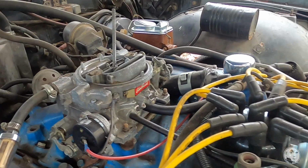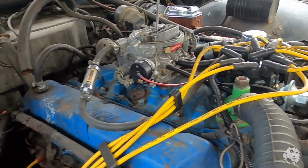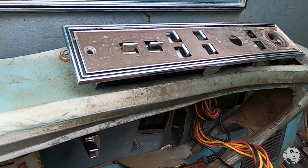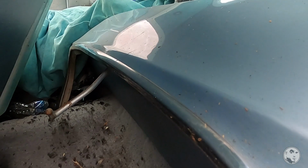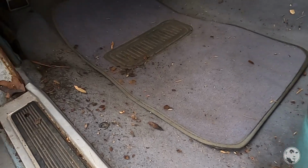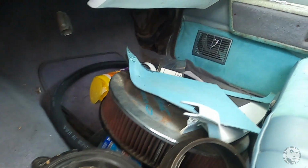Blown head gaskets. The interior's trashed. But it's gonna get the Skag treatment, so you guys know how I like to roll, so yeah, she's gonna be nice. So that's one.